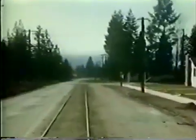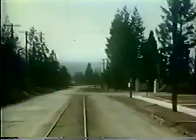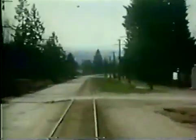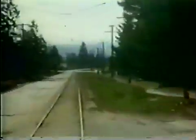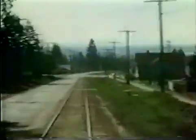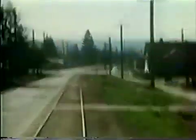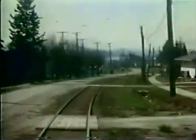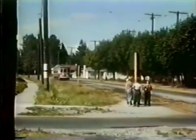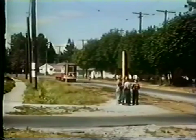Now proceeding south on Oak on the downgrade towards Marpole, and this would be in the vicinity of about 54th Avenue. And the gentle curve as we come in towards 57th Avenue. I believe this is 57th Avenue, if I remember correctly.